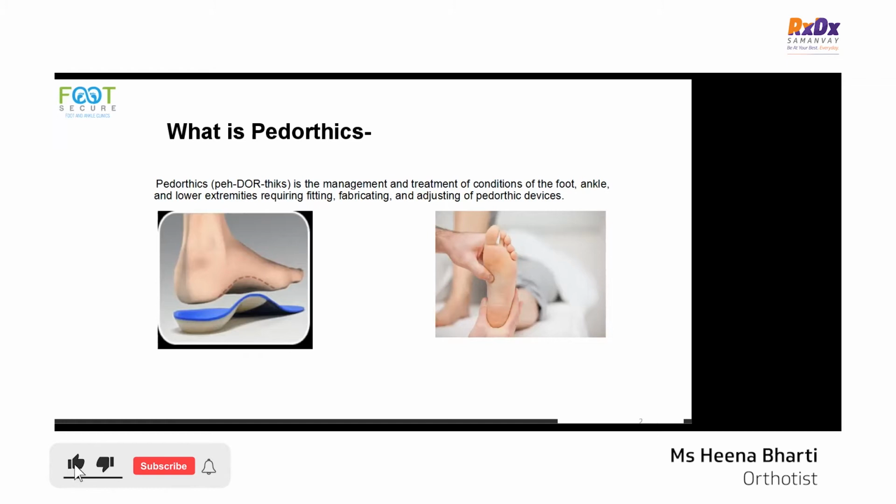Pedorthics is the management and treatment of conditions of the foot, ankle and lower extremities requiring fitting, fabricating and adjusting of pedorthic devices. We are specialized in lower limb and biomechanical assessment, gait analysis, treatment plans and manufacturing. It can include footwear, custom-made foot orthosis, and further modifications. We help people get back to whatever they want to do, whether it's running a marathon, with less pain and discomfort. When we put a person in the right shoes with orthotics, we have the power to change their day-to-day life, which may not be stylish or glamorous, but is a comfortable experience. Now we move to the next slide.